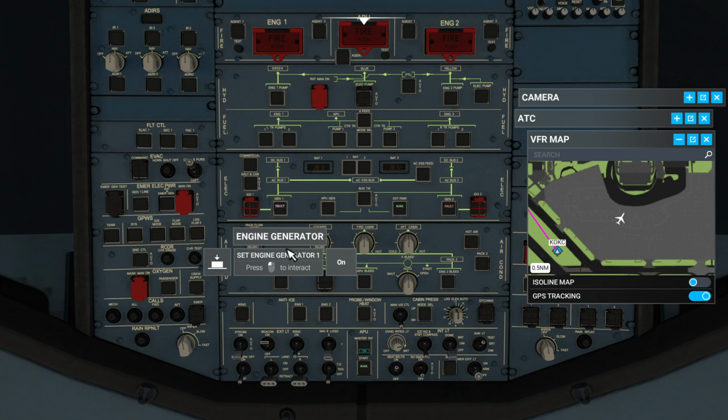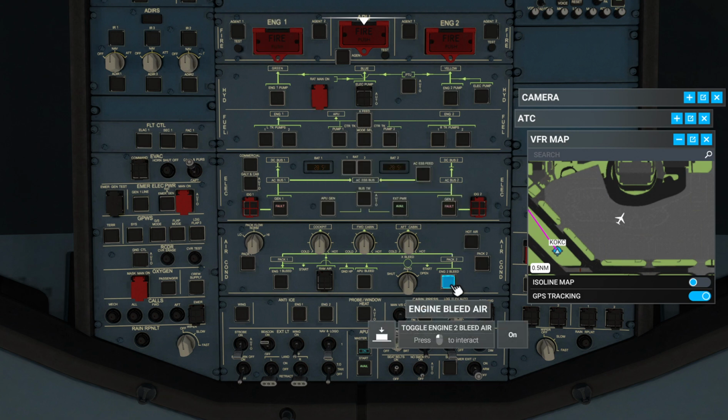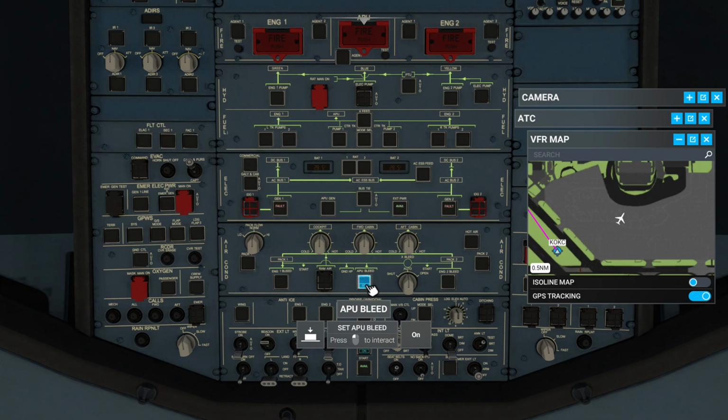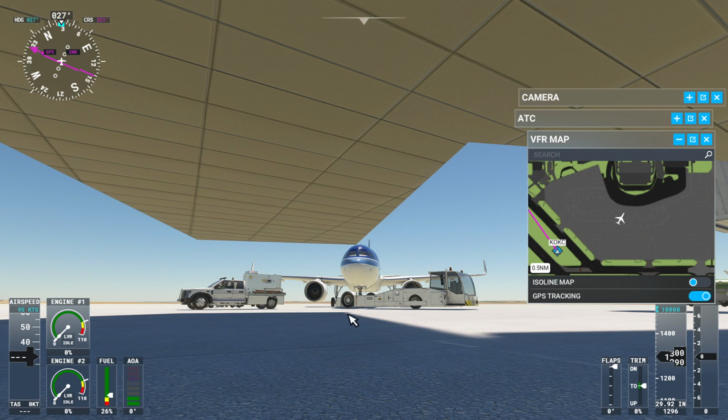Generators are on. Oh my gosh. There's a PTU, engine pump, electrical, right tank pumps, center pumps, AC pump, hot air, engine bleed is on, APU bleed. There we go. That's why we can't crank any. See, look, told ya. Right here.